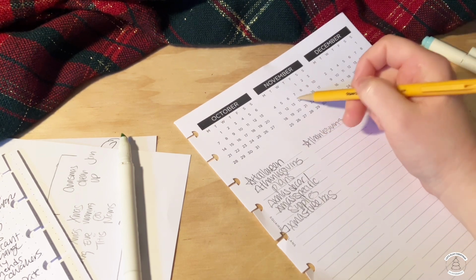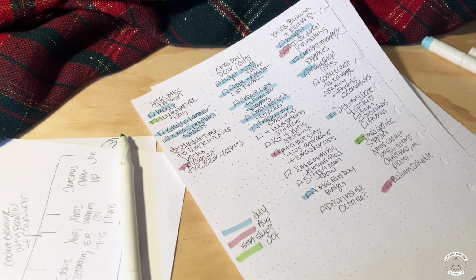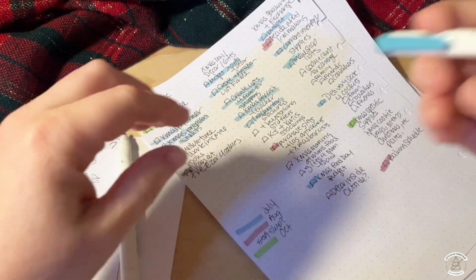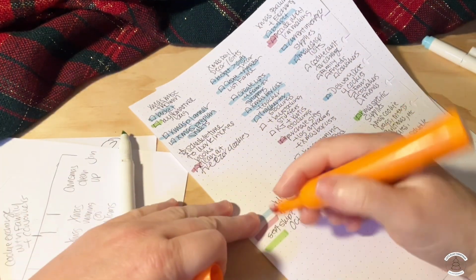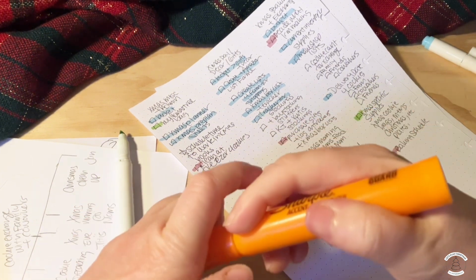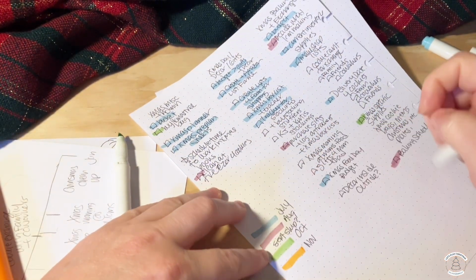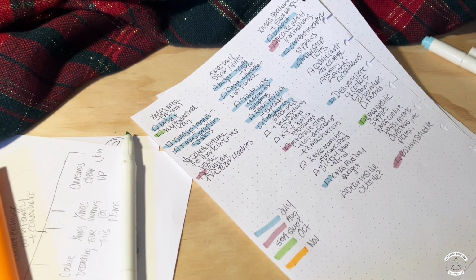Okay, so usually with Thanksgiving, and I kind of talked to you about it in my other video, what I do is I decorate for Christmas. Oh, I already used blue. Let's use orange in November. So November is going to be the heavier month. All right, let me try to get my notes organized off the side here.